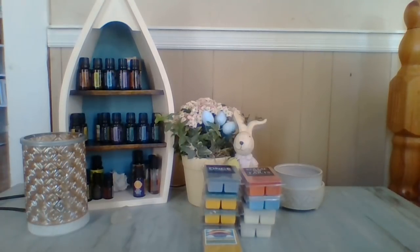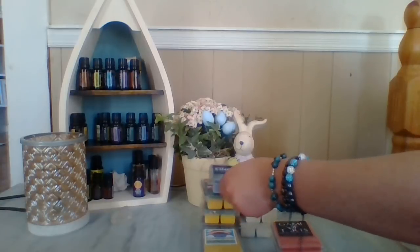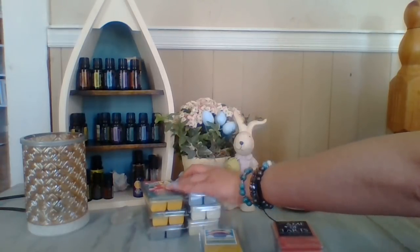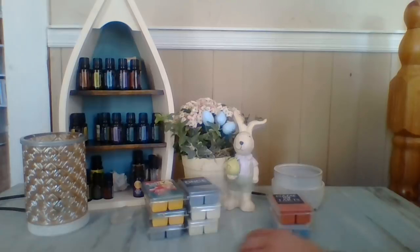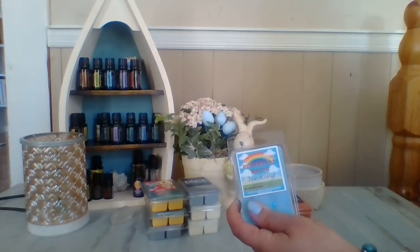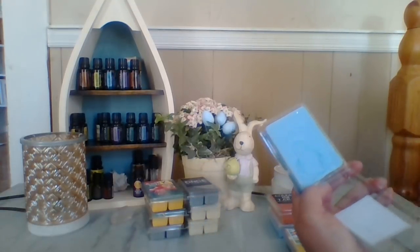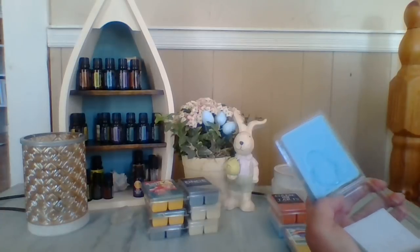So again, these are all new to me, aside from, what was it? I'm gonna put them separate. So these were repurchases, and all these are gonna be new to me scents. Next one is Ice King, Blue Raspberry Jolly Ranchers, Whipped Cream, and Red Raspberry. Sounds like a pretty decent spring summer scent. Ugh. It's a two-toned wax with an adorable little penguin on the inside. I don't know if you can see that.